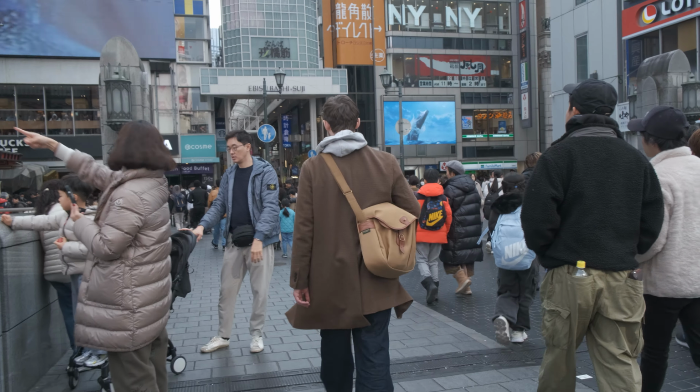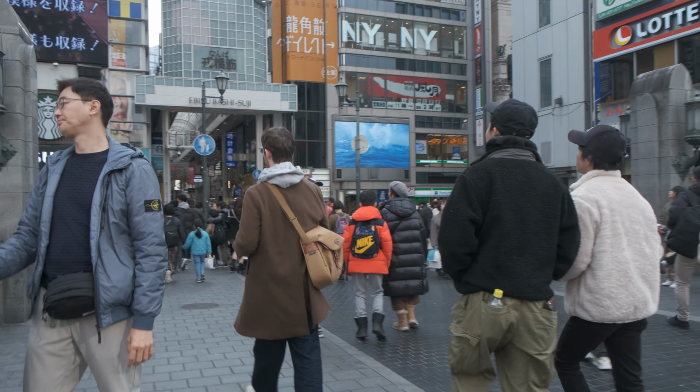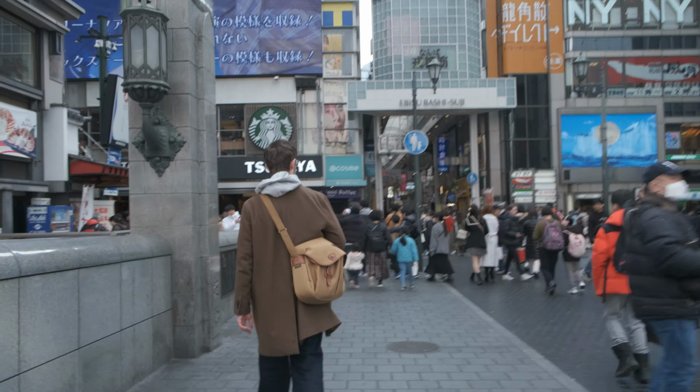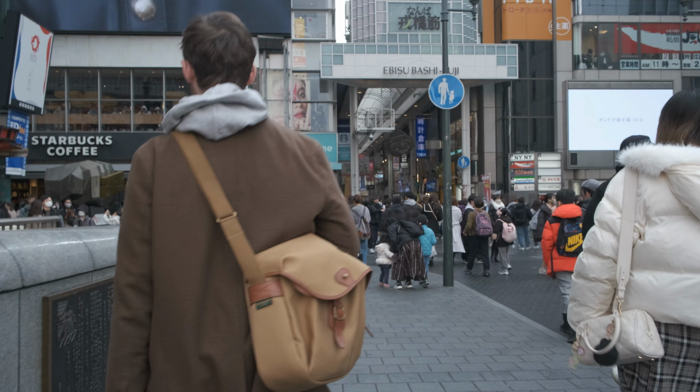So the first place I went to in Osaka was, of course, the famous Dotonbori Street. And I took my X-Pan with me and walked along and tried to do some photography. It was more of a kind of warm-up session. But yeah, here we go.